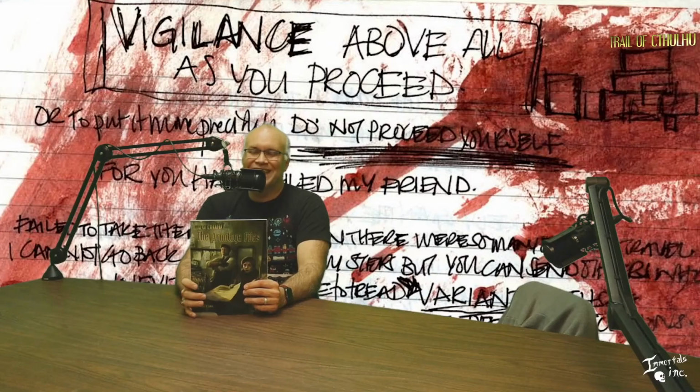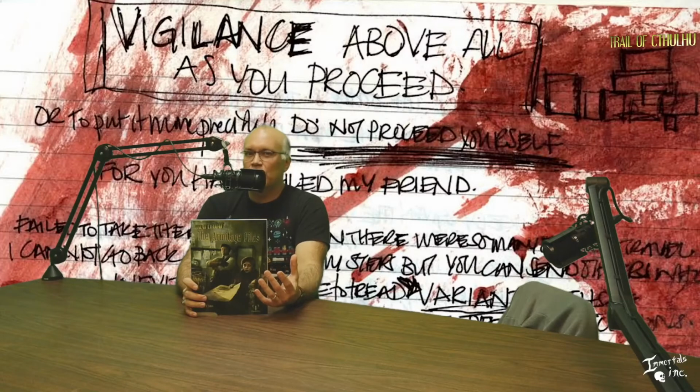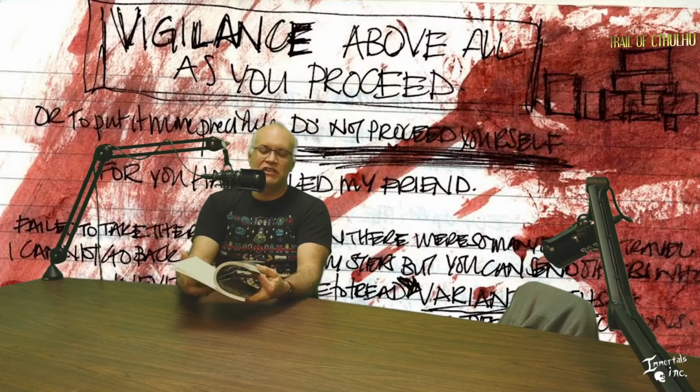So the whole premise of the Armitage Files is that the player characters come across this crazy compilation of notes and they need to unpuzzle it. And those notes are the last big chunk of this book here, the last 30 odd pages.